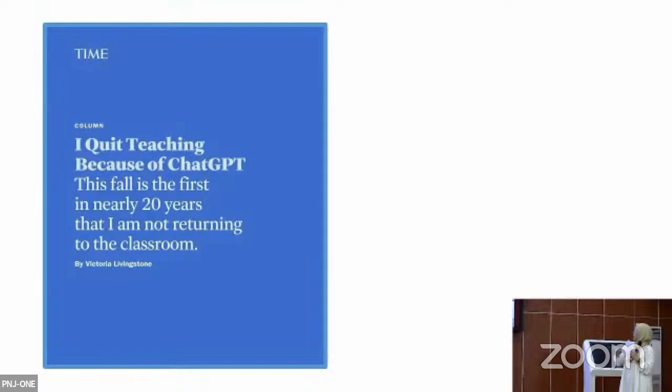Okay, all right. So I think that is my last. Oh, not yet. So that is why I understand when Victoria Livingstone said this. Yeah, but this is her explanation.